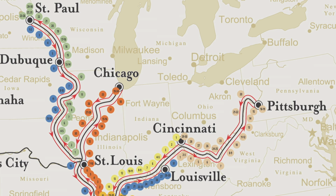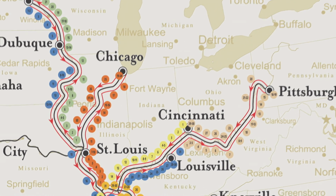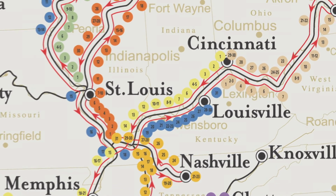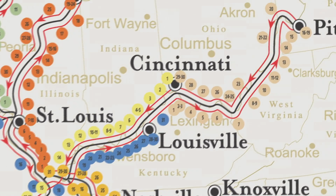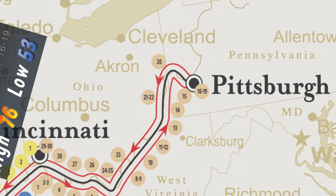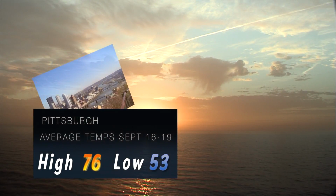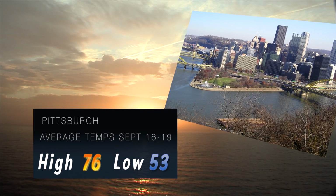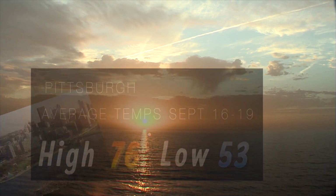After we've seen the upper Mississippi, it's on to the Ohio River with Pittsburgh as our ultimate destination. After stopping in Louisville, Cincinnati, and several medium-sized cities, we will make port in Pittsburgh. The Ohio River is formed by the Monongahela and Allegheny rivers. What a sight to see from hills high atop overlooking Pittsburgh.